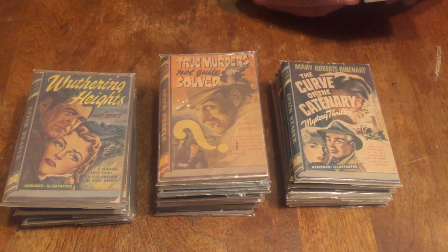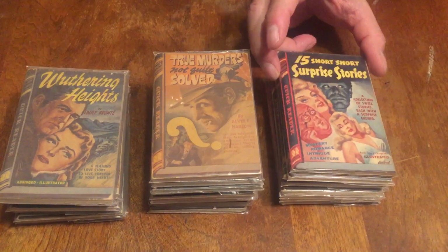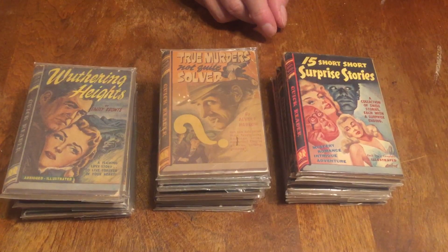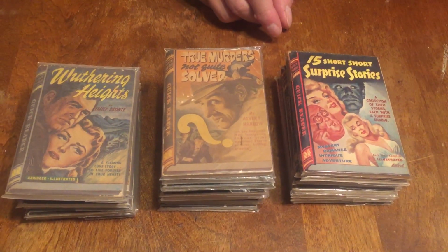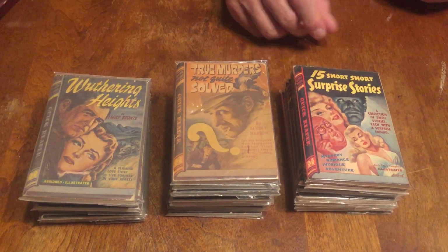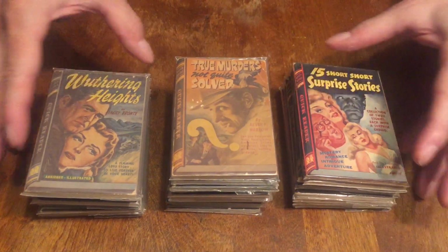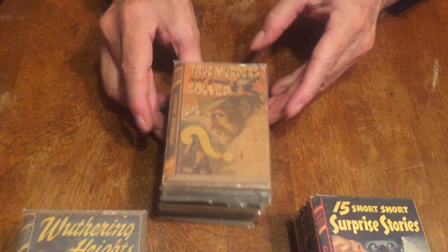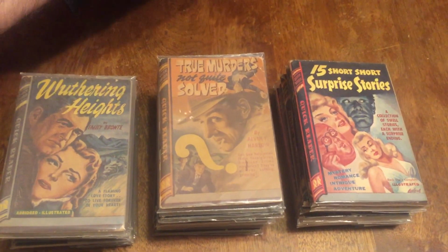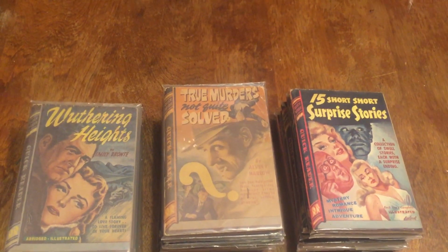There's a cover by Axelrod, number 124. 15 short surprise stories. Great good girl art cover by Axelrod. Mystery romance, intrigue, adventure. Really nice group of stories in that, and really nice cover art. So I'm going to move these over here for now, and we're going to start on the next grouping. Because we have 49 books in the series, and we're going to show you the covers of every single one of them.